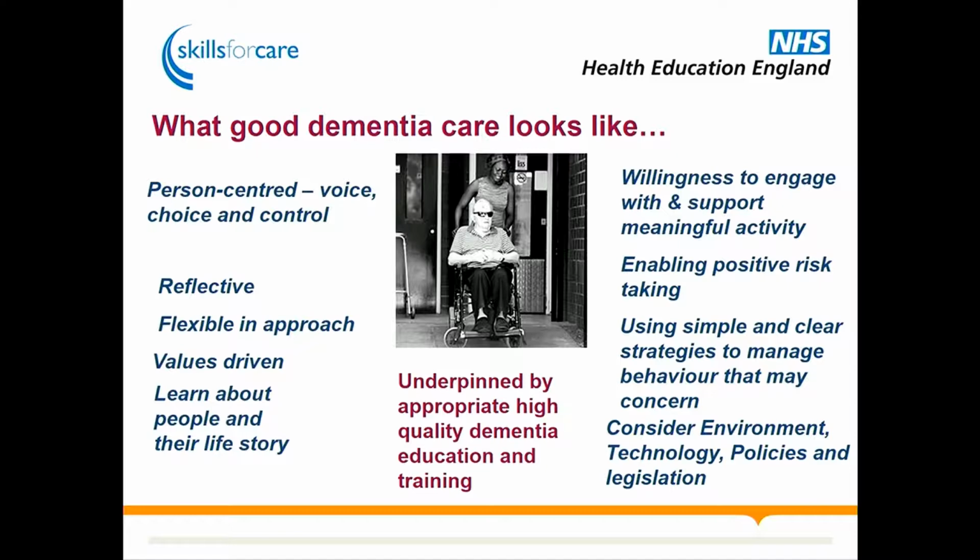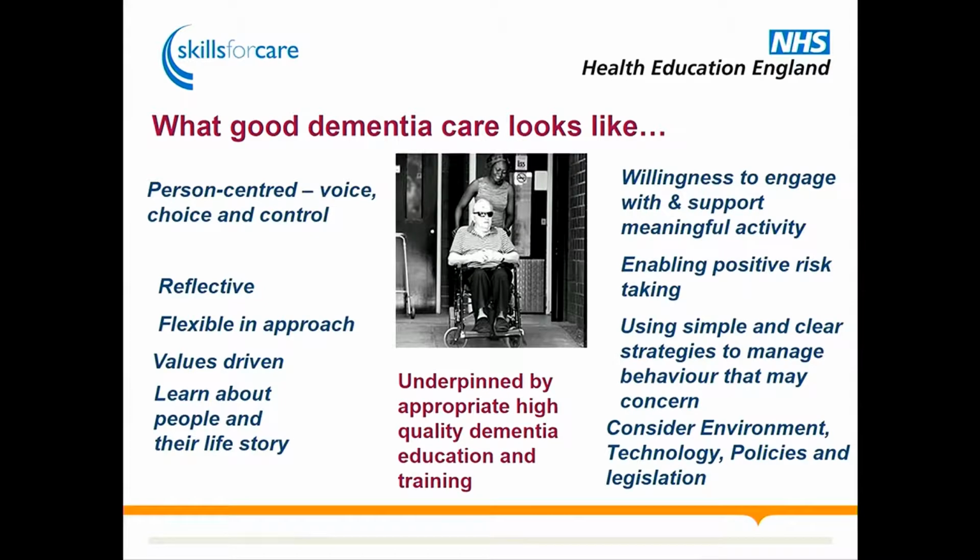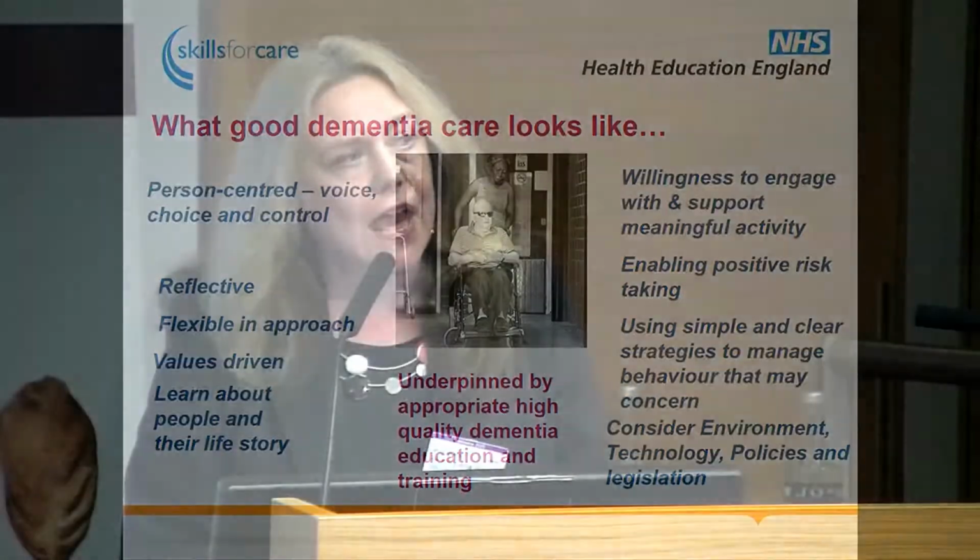And I work very closely with colleagues in Skills for Care. So we have the acute hospital agenda, and Skills for Care very much focusing on the social care sector. And this slide is devised to share with you some of the principles that we'd identified about what good care looks like, and in particular what good dementia care looks like. It's very much focused around person-centred care, and that's a theme that we've heard today. But what's really critical, and this is where Health Education England comes in, is underpinning that care with really high quality education and training.